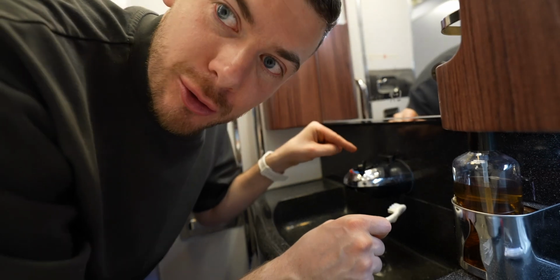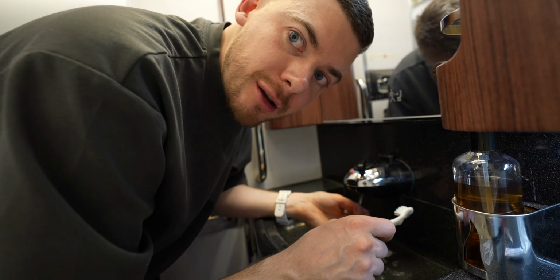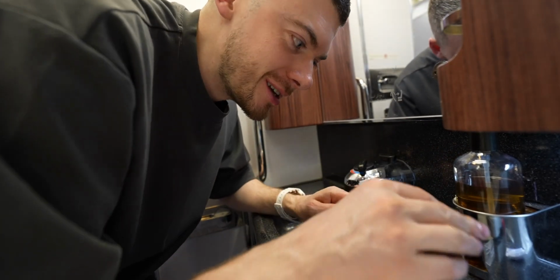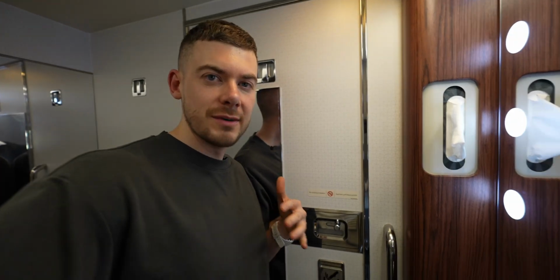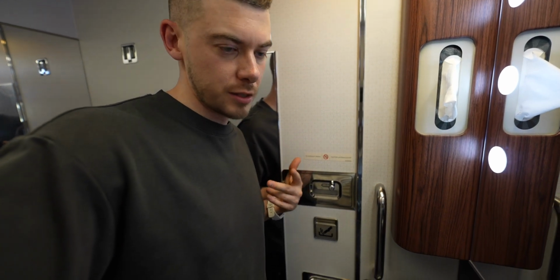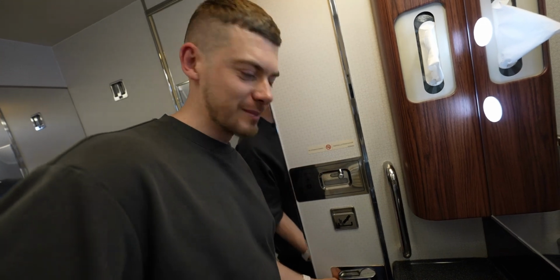You don't have to push any buttons, you just put your hand in here and the water comes out. Hallelujah. Usually you have to squeeze all this stuff in there. You get just a couple of grams of water and then you have to squeeze something again. Overall, it's a pretty good toilet because usually in airplanes it's much smaller. Now let's go and make the bed and get some sleep.